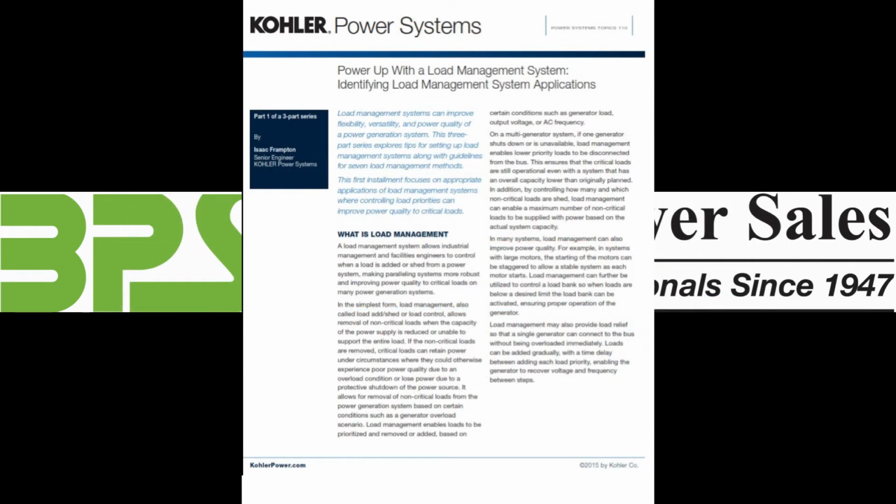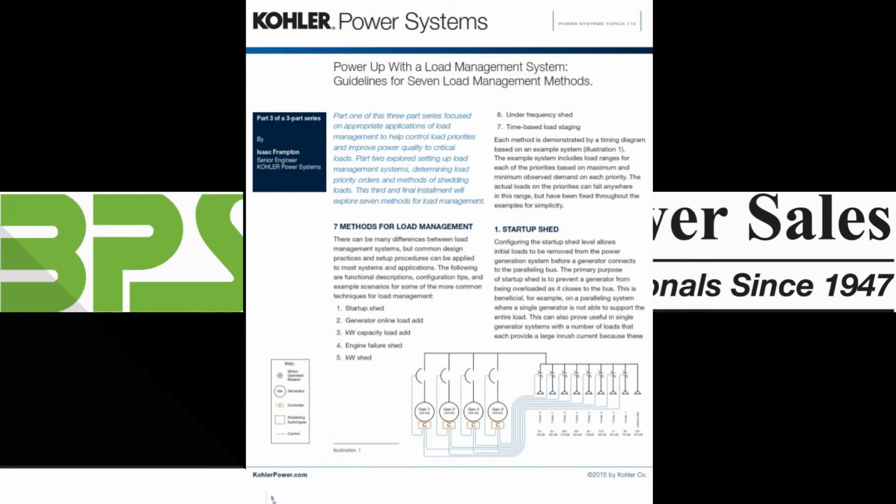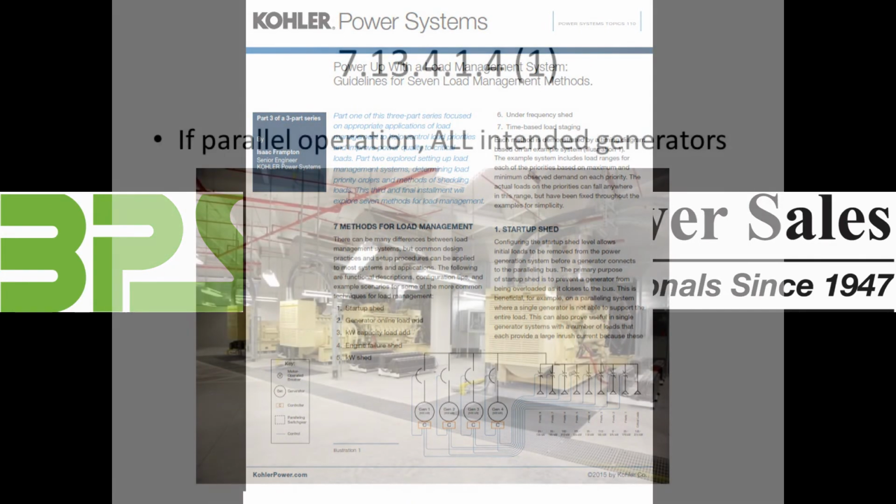Generator set manufacturers have white papers on load management systems. They can help identify load management system applications, setting up a load management system, and guidelines for 7 load management methods.